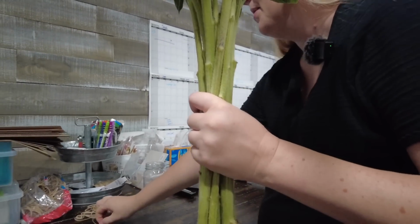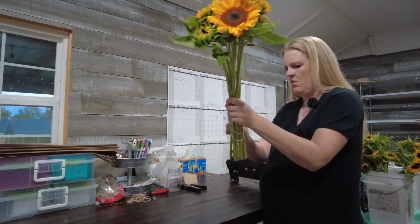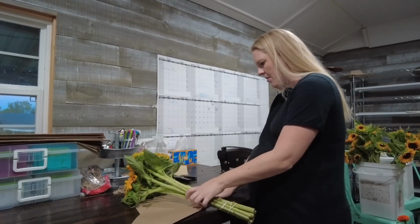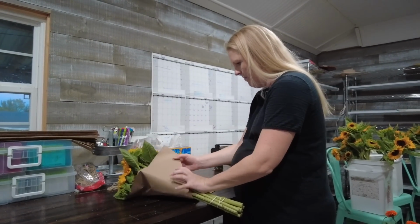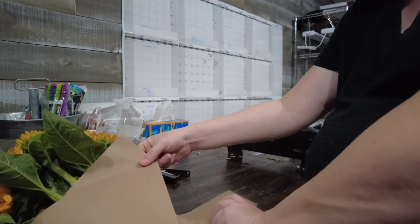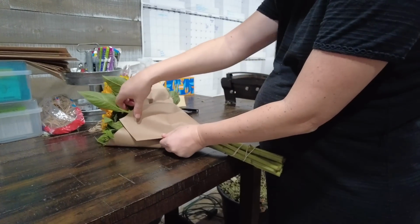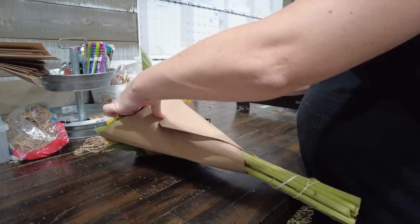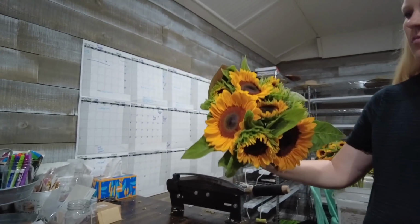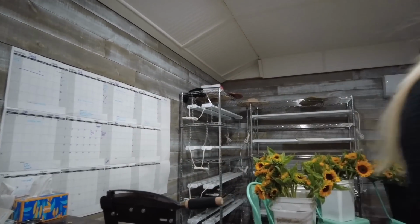Get my chop. Got my wraps ready. Got my water buckets ready. So once the assembly line gets going, like I said, I haven't done this in a month. My hands forget a little bit. Is that it? One bouquet done. One sunflower market bouquet. 19 more to go, hopefully.